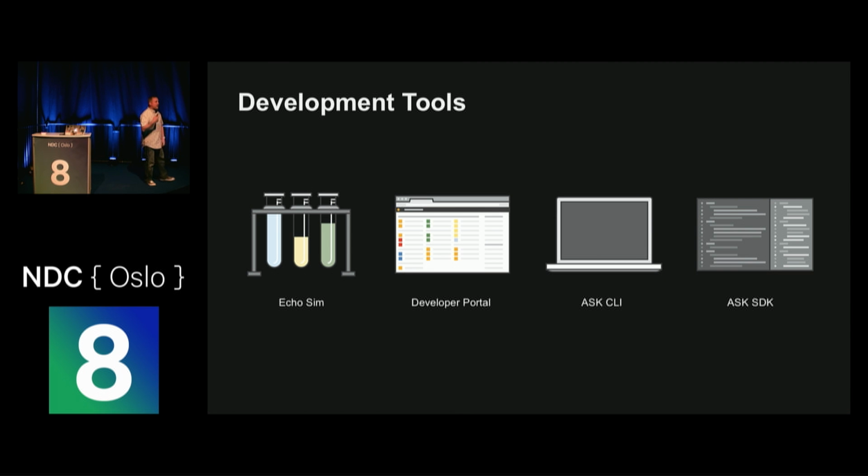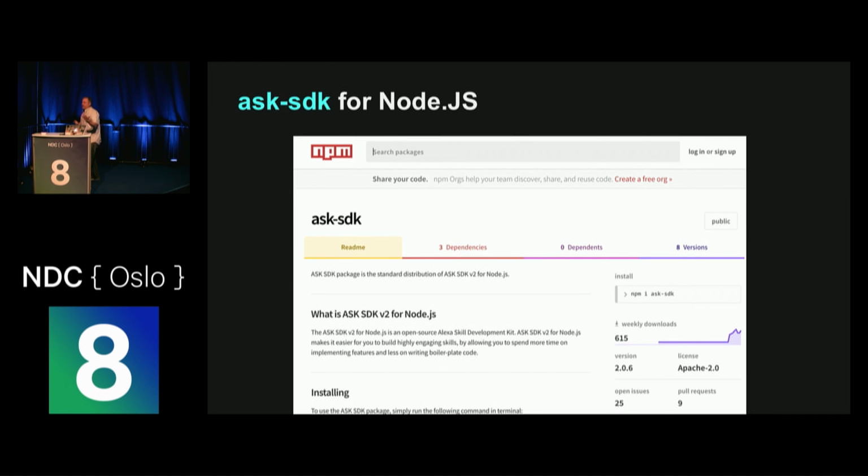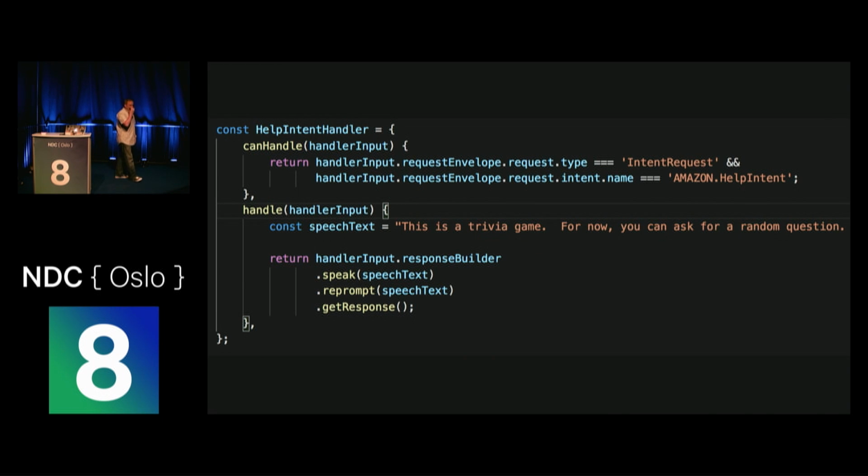So the SDK, again, is not a necessary thing. But if you're getting started, I think it makes things a lot easier to get started with and to understand some concepts. It's available on Node through NPM, so you can just go out and grab this thing and pull it down. And this is what the code that you would write against our SDK looks like. Again, I mentioned that you get a JSON file that is handed to your backend, your service.